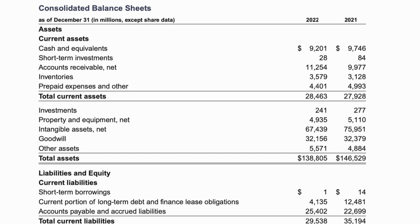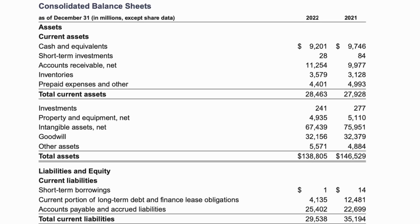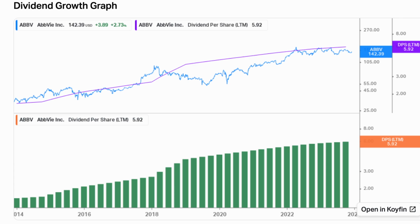AbbVie has strong cash holdings of $9.2 billion, and long-term debts of $59 billion, putting it near Verizon in terms of the amount of debt they've taken on. Their current liabilities slightly outweigh their current assets, so they will need to watch this so as to not impact their cash balance over the next year. As was mentioned earlier, AbbVie currently has a dividend yield of 4.3%, and their nominal payout has been increasing.